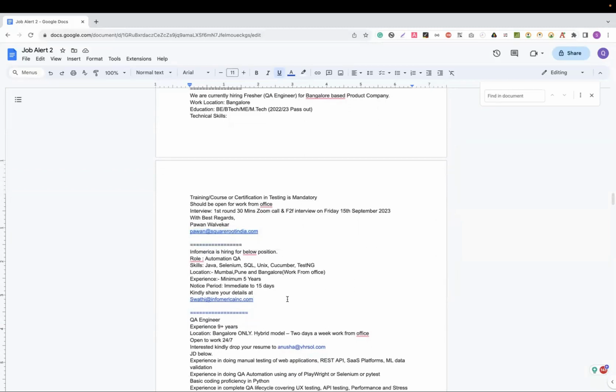Next opening is for the automation QA profile. Skill requires like Selenium, Java, SQL, Linux, Cucumber, TestNG, and it is for the Mumbai, Pune, and Bangalore location. Work from office is required. Minimum 5 years of experience, and it is an immediate opening. So if you are interested, you can share your resume on the mentioned email.